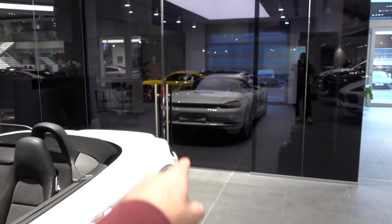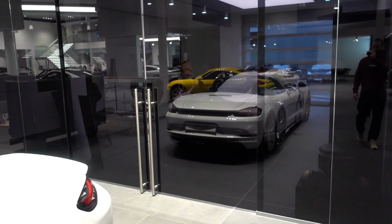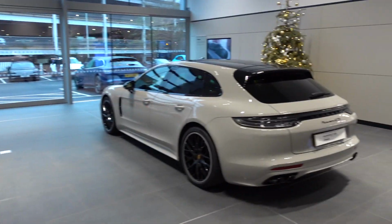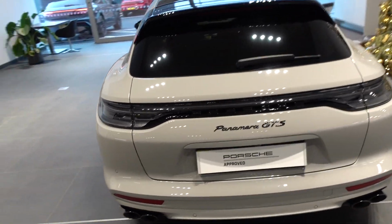So that is obviously the handover bay where my GT3 Touring was handed over. Very cool car. There's content on the channel with that car, and there's more coming very soon. We've got Porsche approved Panamera GTS.